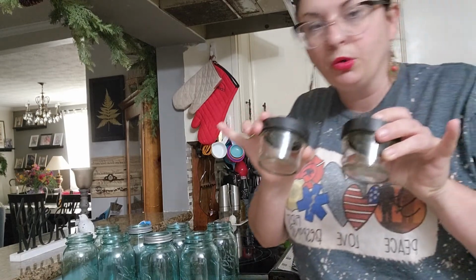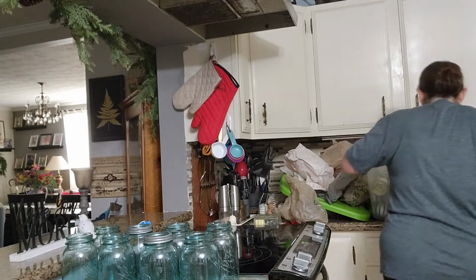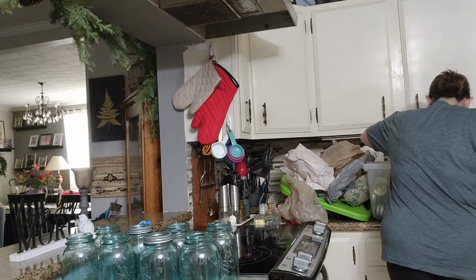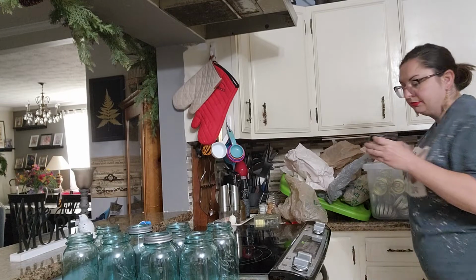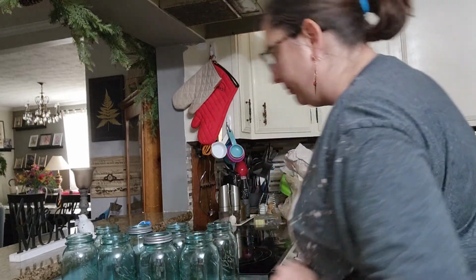And so here's 2 more. So that's 4 of the 4-ounce jars with the Ball Mason spice lids attached. There's 2 more of them. So that's 6 of them.